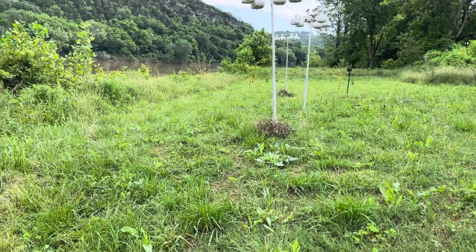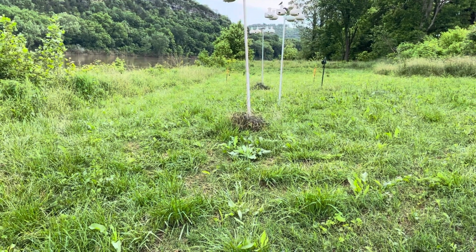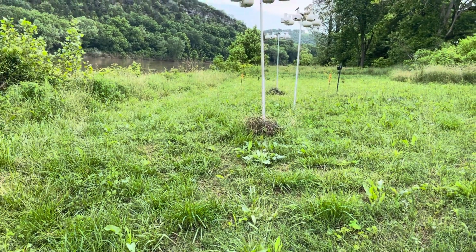Okay, everybody, I'm behind the camera now. First thing I want to show you guys is that there are two distinct levels to this 6 or 7 acres that we have here at Tranquility Base.